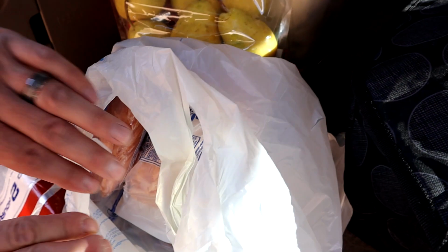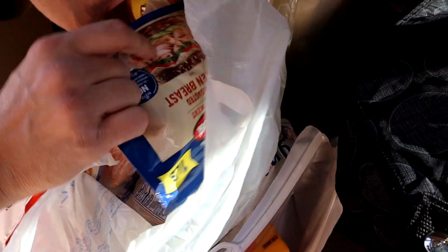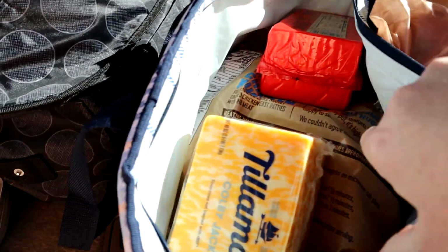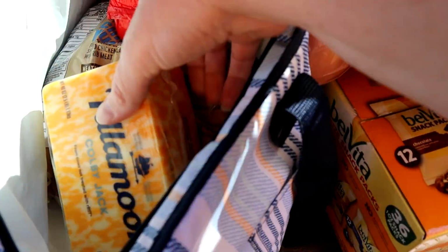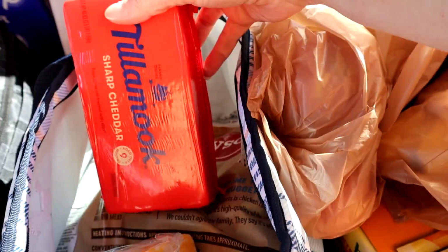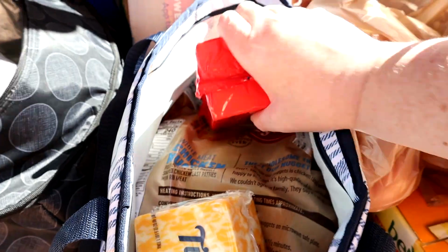So I got 4 things total of lunch meat. I'm sorry guys, I'm having a hard time juggling the camera and everything else. So there's 2 turkey, 2 chicken. Guys, while Shawn's untying bags and stuff so that I can get to all of that, I'm going to come over here and show you another block of Colby Jack. We've got a block of sharp cheddar that was requested by the teenagers. And at some point I'll remember how to use my camera again.